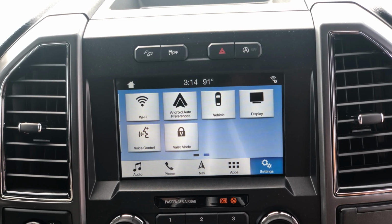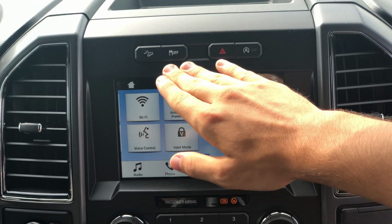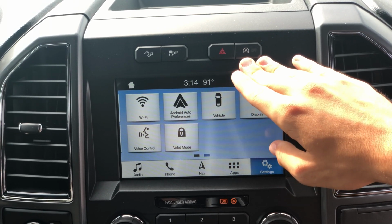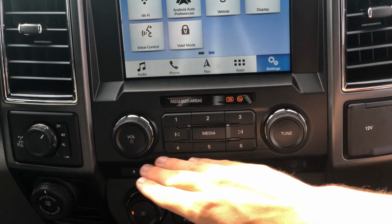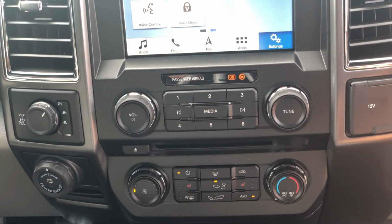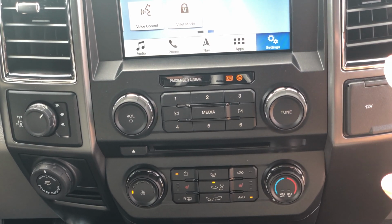Before we pan down and talk about those, I do just want to point out up here you have your hill descent control, traction control off, hazards, and your auto start stop for your engine, which is going to be standard on every F-150 pretty soon. But now we can start moving down a bit and you will see that we have what I was complaining about, just this black plastic mess that's not really acceptable at a $55,000 price tag.